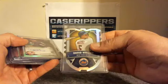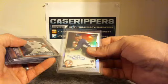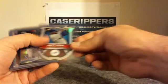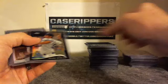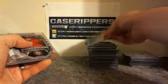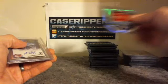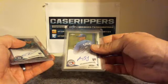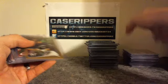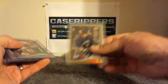David Wright, die cut. Dean Anna, refractor for the Yankees. Tanaka, 89. Stroman, base auto. Kemp, die cut for the Dodgers. James Shields to $100 for the Royals. Alex Gordon, to 75 for the Royals. Strasburg die cut. Aaron Sanchez and Taijuan Walker base autos. Yasiel Puig die cut. Ryan Braun to 50 for the Brewers.